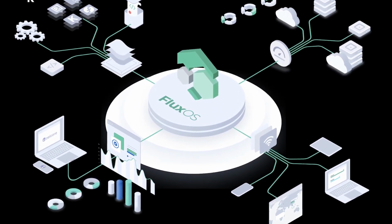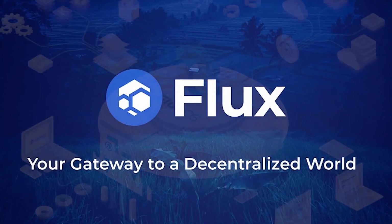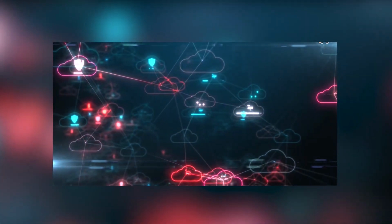How does its ecosystem work? Will it be the foundation of highly decentralized cloud infrastructure in the future? And what's the price prediction for the Flux token? If you want to know, then stay on this video as we dive into an in-depth discussion about all of these things.